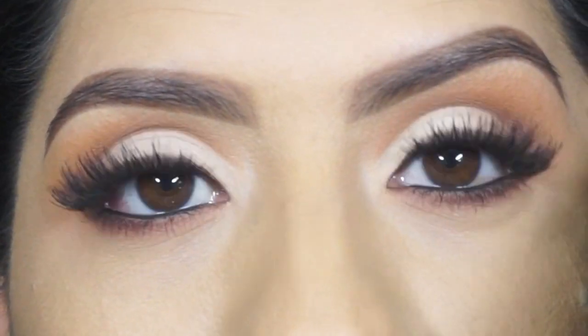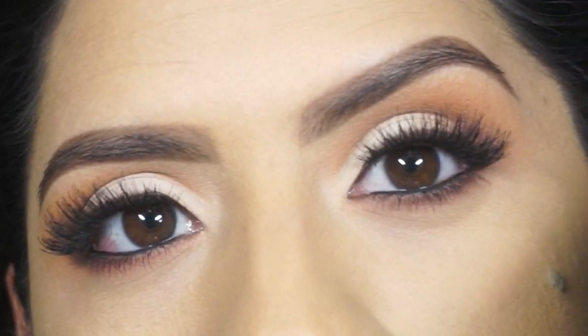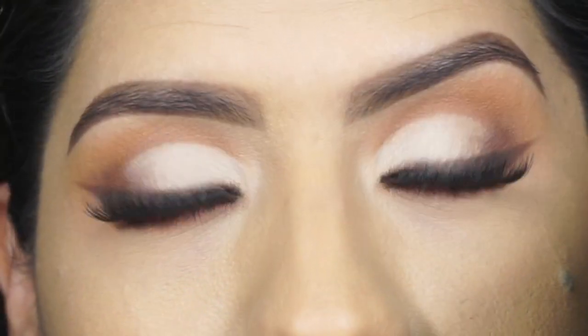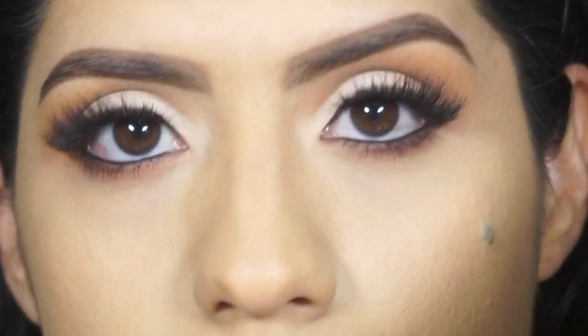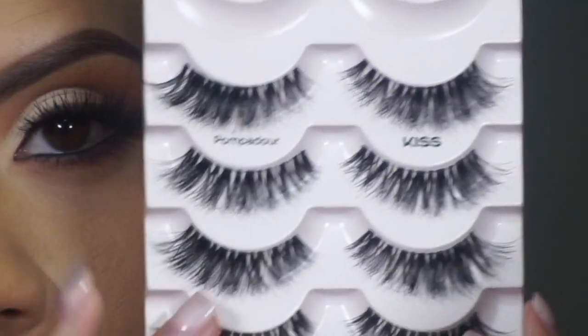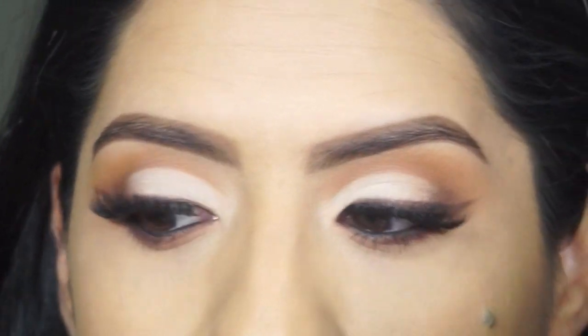So I applied the lashes, and this is what the final result is. I'm wearing the same lashes that I wore in my last video, which is the Kiss lashes in the style Pompadour, and add a brow highlight.